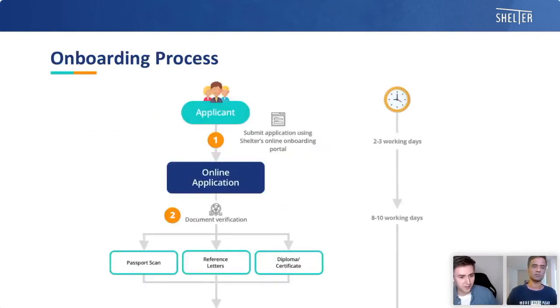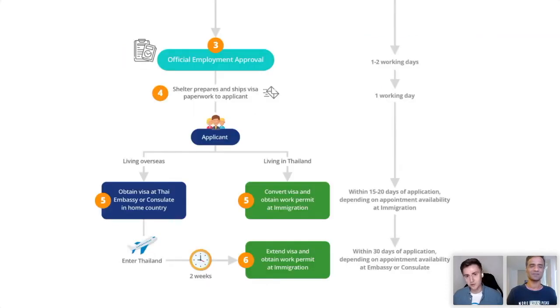The onboarding process is pretty simple. First, you're just going to submit an application, and I provided that link in the chat. I believe it says application form. And then, we probably need to have a discovery call. I didn't include that step in there, but the next one is document verification. So we're going to take your passport scan, reference letters, and your diploma, and just verify that those are real, and get your official employment approval in Thailand. Once we have that, we can ship all of your visa paperwork to you abroad, so that you're ready to apply for your visa at a Thai embassy.